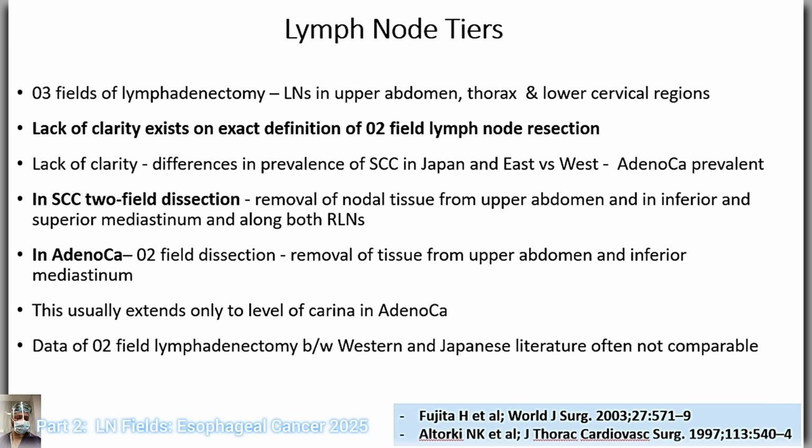In squamous cell carcinoma, two-field resection is removal of the nodal tissue from the upper abdomen and inferior and superior mediastinum and along both recurrent laryngeal nerves. And in adenocarcinoma, two-field dissection is the removal of tissue from the upper abdomen and inferior mediastinum, that is below the carina. This usually extends only to the level of the carina in adenocarcinoma. Data on two-field lymphadenectomy between Western and Japanese literature is often not comparable, and that is a big hurdle to define these tiers.